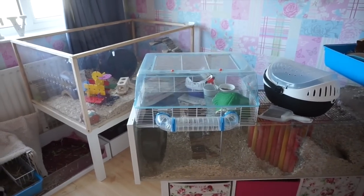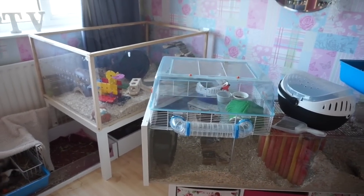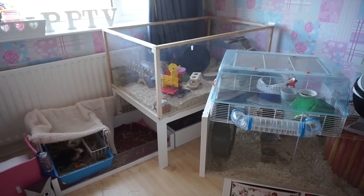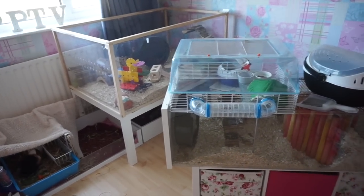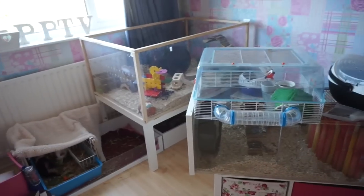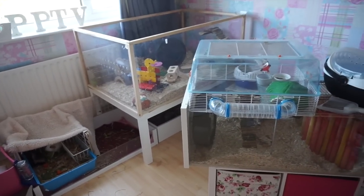Everyone, so today is Wednesday and I'm going to be doing a big cage swap. So I'll be swapping Pingu and the gerbils' cages around. And I explained why in the last video if you're interested. So I'm going to get on with that now.